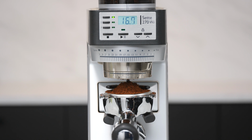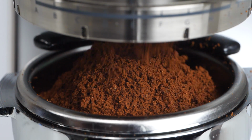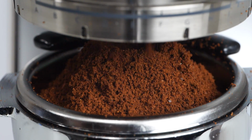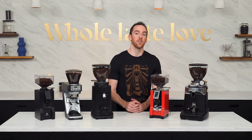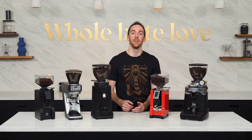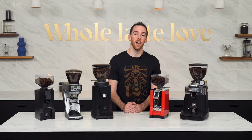The I in the name stands for intelligent. In order to hit that weight, the grinder is actively measuring the output rate into the portafilter. Since it grinds so fast, it needs to turn off the motor before reaching the desired dose, allowing for the burrs to come to a full stop and the remaining ground coffee to fall into the portafilter. After a grind cycle, the Sette 270WI will assess the actual weight versus the desired weight and adjust this offset for subsequent cycles so it gets more accurate each time you grind.